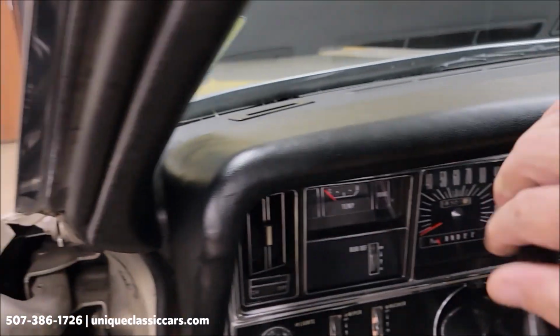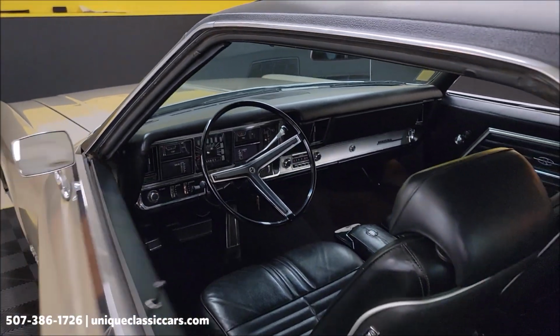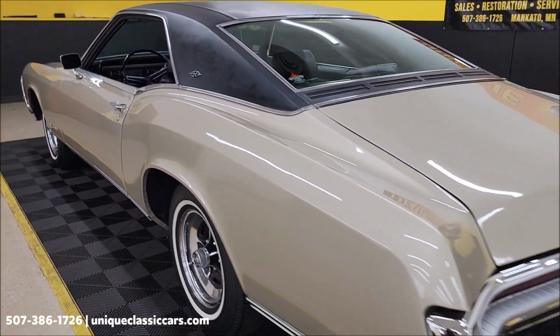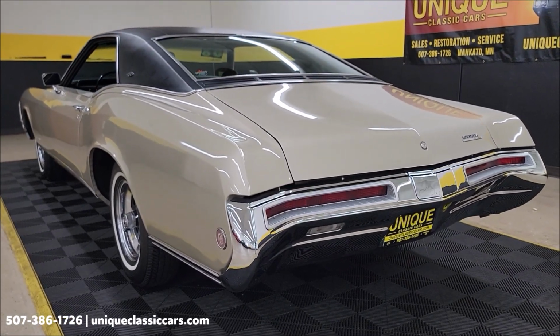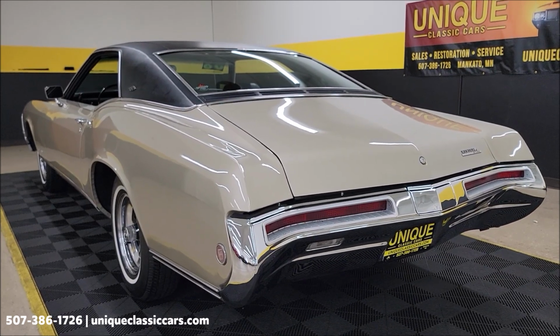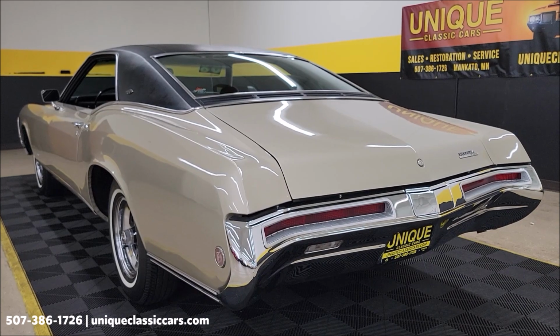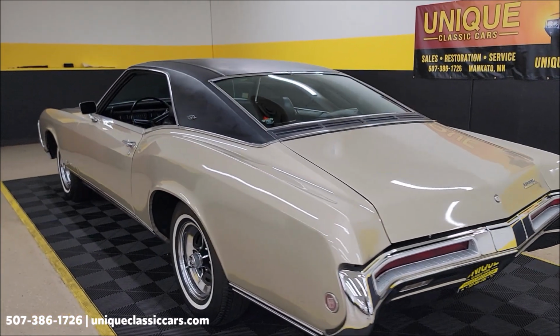Good looking interior. Oh, that big door closes and I barely swung it. That's how your grandpa's Buick sounds right there. And I would take it all day long.